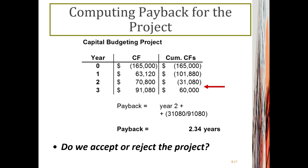Let's take a look at one example, and here we use the same example that we used for the NPV method. It costs $165,000 at time 0 and will generate various cash flows for the next 3 years.